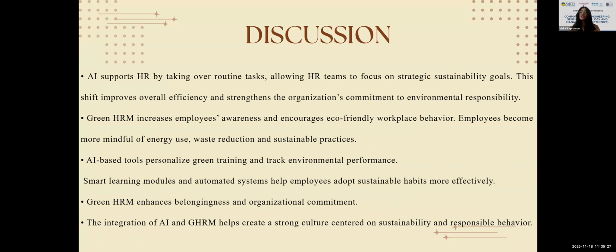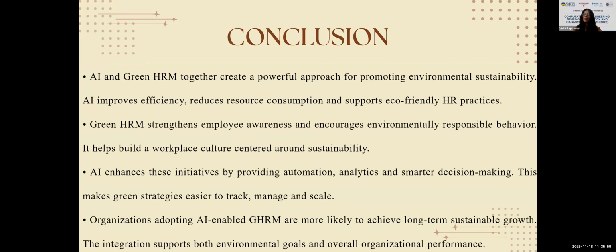Putting these findings together, a few things stand out. AI takes over repetitive tasks, which gives HR teams more space to focus on strategic sustainability goals. Employees respond better to personalized green training delivered through AI-based tools as compared to the traditional ones. And importantly, this integration does not just improve performance, it gradually builds a culture where sustainability becomes part of the organization's identity. So to conclude, AI-enabled green HRM offers organizations a genuine opportunity to grow responsibly. AI brings efficiency and precision, while green HRM brings awareness and behavioral change. Together, they make environmental goals and overall organizational goals far more achievable and scalable.